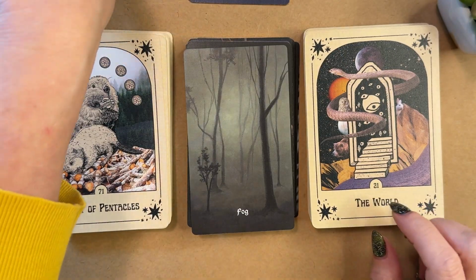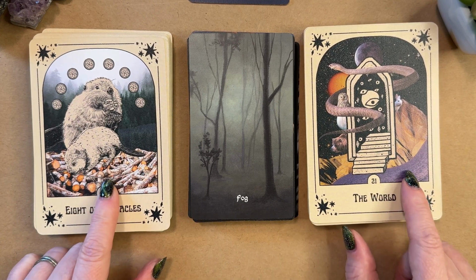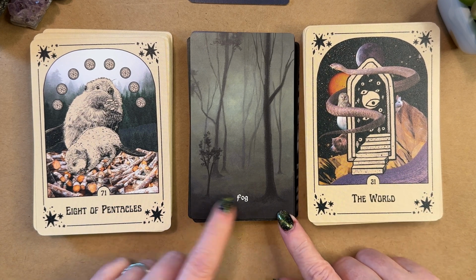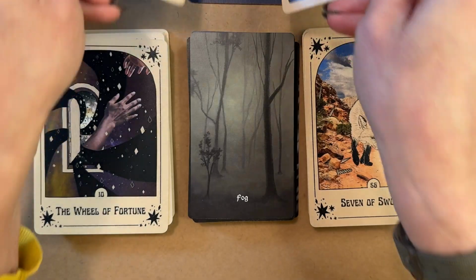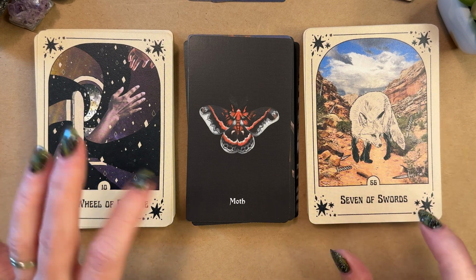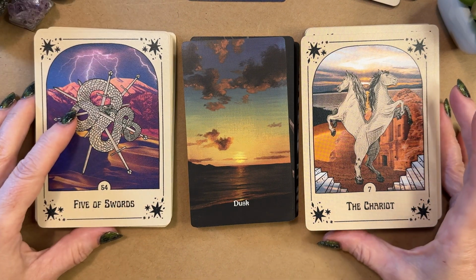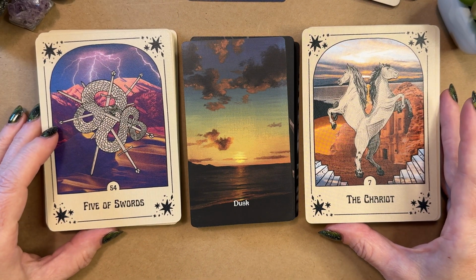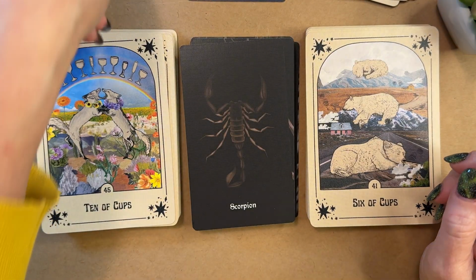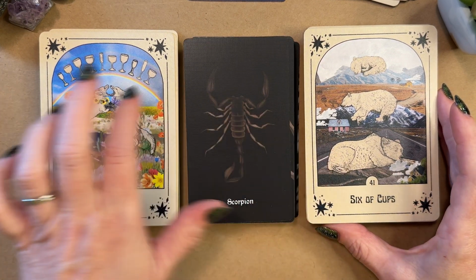I wasn't expecting it. The Nocturna does have other elements, but the idea of the fog is like getting from hard work to completion. There may be something obscuring your way. So I just think that this is a lovely pairing. I won't go through the whole decks, but just a couple more so you can see. Just really nice storytelling. The artwork really complements each other, and I just think this is a very interesting combo.